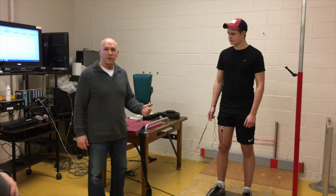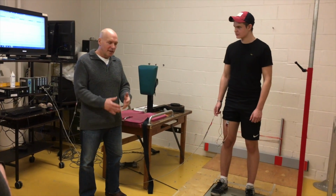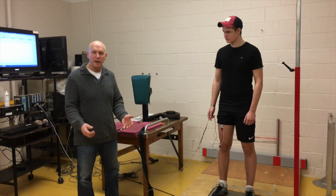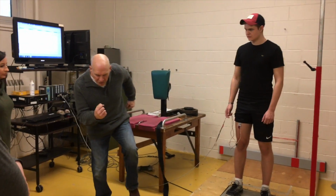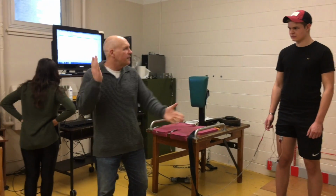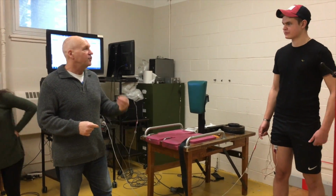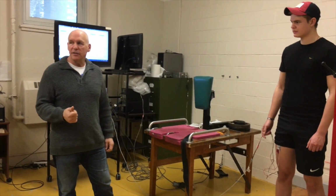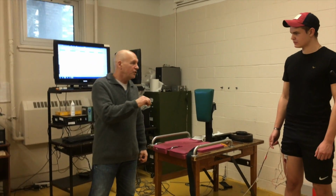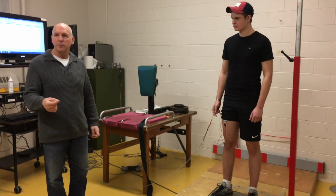Because what's really important is if you're a sprinter, you can be the strongest person in the world, but if you're on the ground for a long period of time, sprinters don't look like this. They hit, they go. So what we want to look at is contact time and jump height. And the greatest athletes are the ones that have the greatest jump heights in the shortest period of time, in terms of sprinters, jumpers, etc.